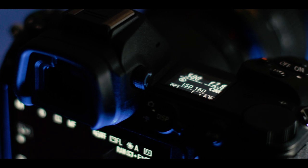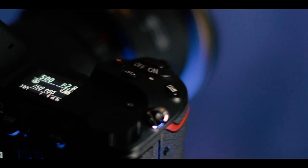Now, both of these cameras do have HDMI out, which is great. You can use an external recorder with both of them, and both of these cameras can shoot 10-bit footage. The only downside with the Z6 is you have to shoot HDMI out onto another recorder, and that means more money that you're spending on a Ninja recorder or something like that that has an HDMI in and extra memory and all that stuff.